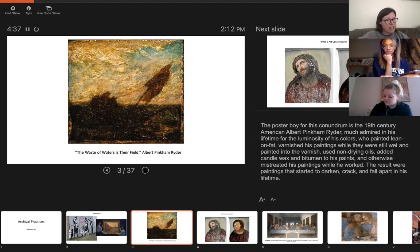So his paintings pretty immediately started to darken, crack, and fall apart in his lifetime. In fact, they have to basically put his paintings under glass to hold the chips from falling off of the surface. They're that fragile.